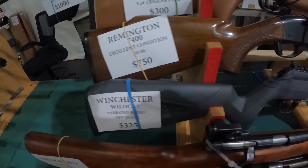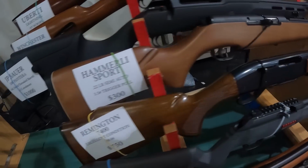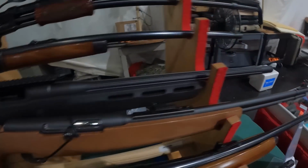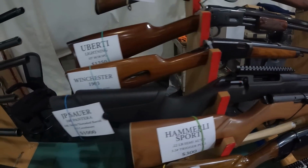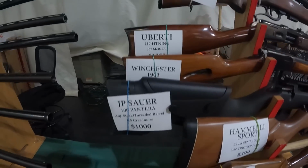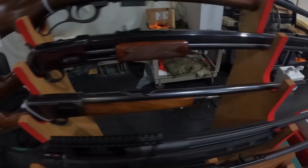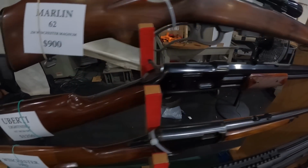A Winchester Wildcat, new in box, $325. And a Remington 7400, 30-06, $750. A Hämmerli Sport 22 Auto, $300. 3.5 pound trigger on that one. JP Sauer 100 Pantera adjustable stock, 6.5 Creedmoor, $1,000. Winchester 1903 in 22, $525. And an Uberti Lightning in 357 Mag, 38 Special, $1,250.